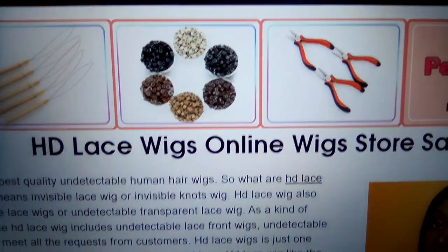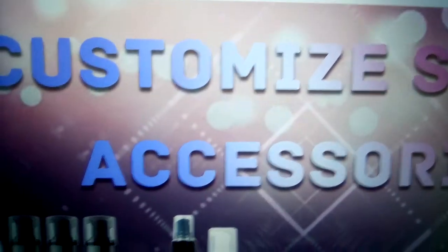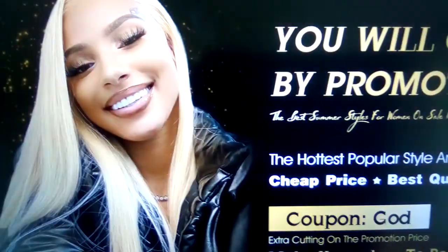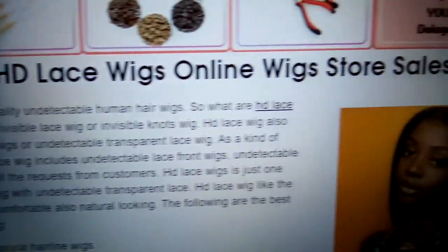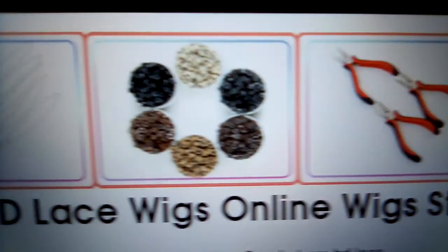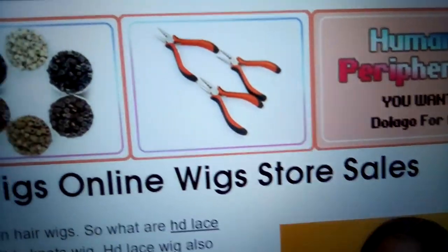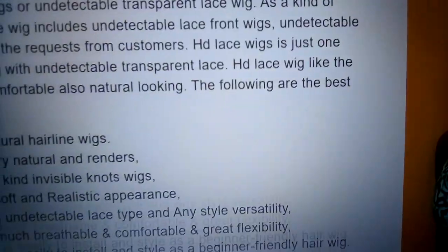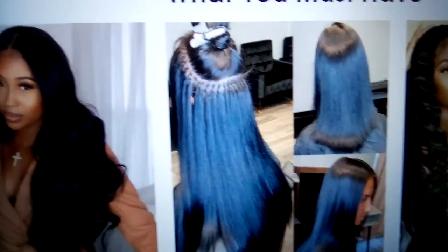Invisible knots wig. HD lace wig, also named undetectable lace wigs or undetectable transparent lace wig. As a kind of invisible lace wig, the HD lace wig includes undetectable lace front wigs and undetectable full lace wigs, so it will meet all the requests from customers. HD lace wig is just one kind of transparent lace wig with undetectable transparent lace. Like the Swiss lace wig, it is soft, comfortable, and natural looking.